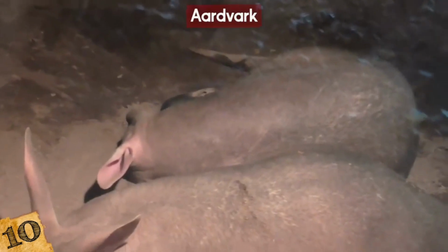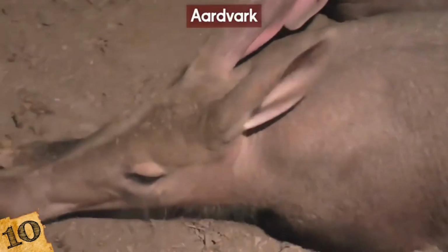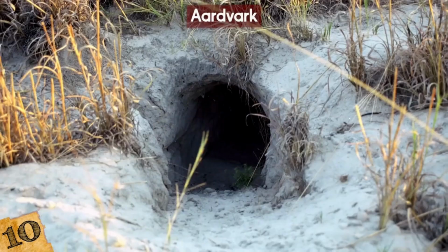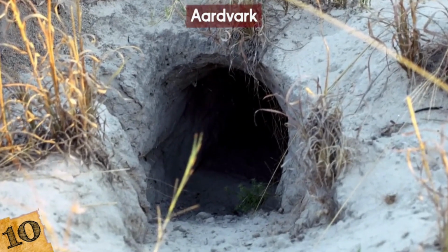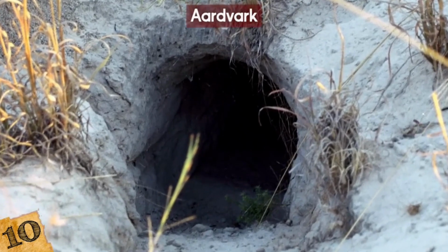That, combined with its tough hide, big claws, and long sticky tongue, means this critter creates a big headache for any insects crossing its path. The aardvark emerges at night from a burrow. They're great burrowers and can dig a shelter for themselves surprisingly quickly with their claws.